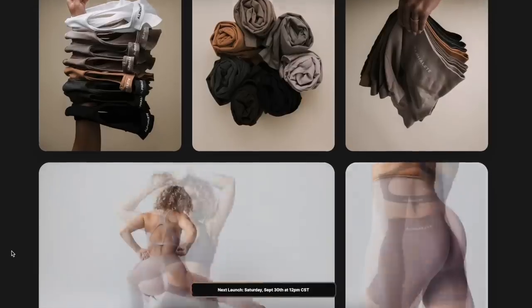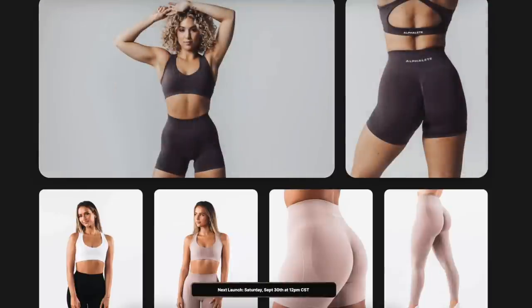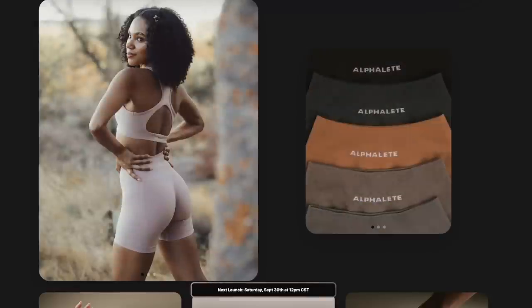I feel like there's a color for everybody here. You have some warm tones, you have some definite cool tones. This palette is definitely the perfect color range to kick off the season. Let's start with my favorite, clay.